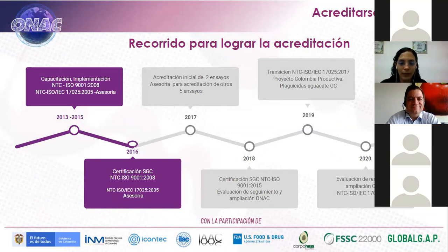And that gave us the first step related to NTC ISO 17025, where we started working on the process, which helped us for the new version of the standard. And we also did it with the advisory to continue implementing. In 2017, we got our first visit by ONAC. It was our first accreditation process, for two different tests, for global migration and packaging, and we got the consulting service for the other five that we have already accredited by today.